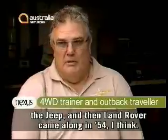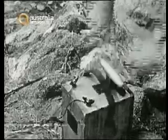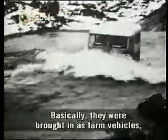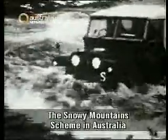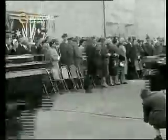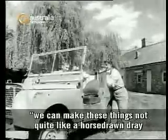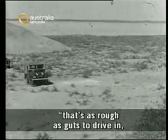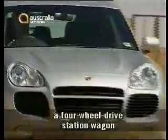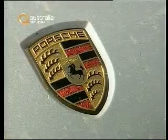Four-wheel driving in Australia all started after the Second World War with the little Woodless Jeep. The Jeep, and then Land Rover came along in '54, I think. Basically, they were brought in as farm vehicles, a working vehicle. The Snowy Mountain scheme in Australia actually brought in a whole heap of Land Rovers and Toyotas. And then they started to say, well, we can make these things not quite like a horse-drawn dray that's as rough as guts to drive in, and make them more into a car, whereas these days a four-wheel drive station wagon is as comfortable as anything.